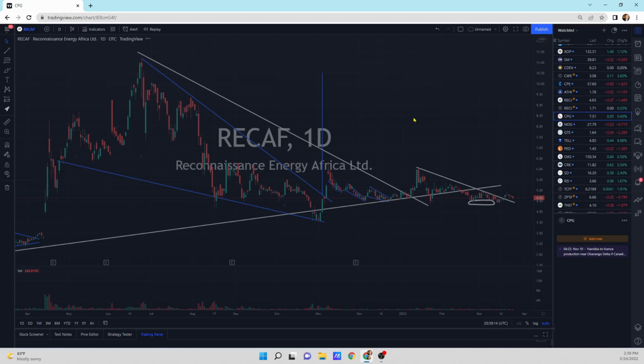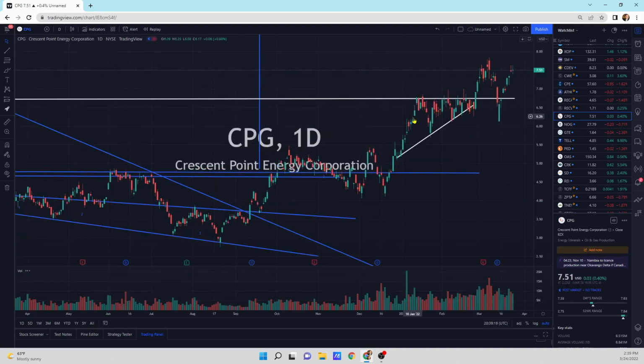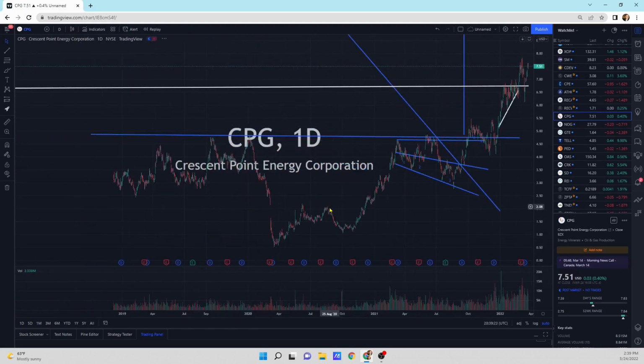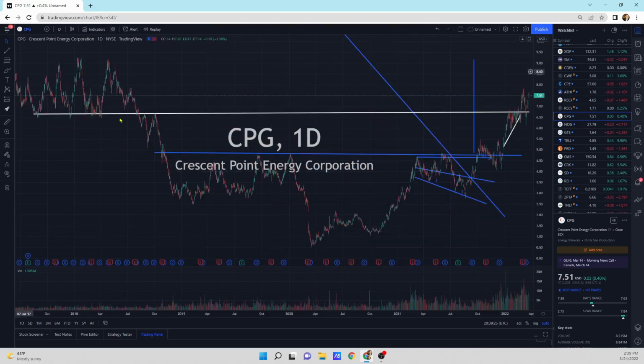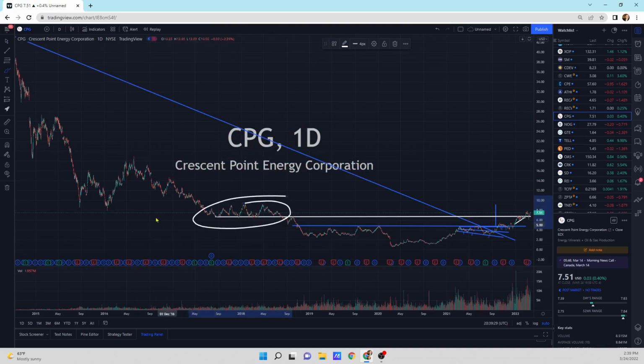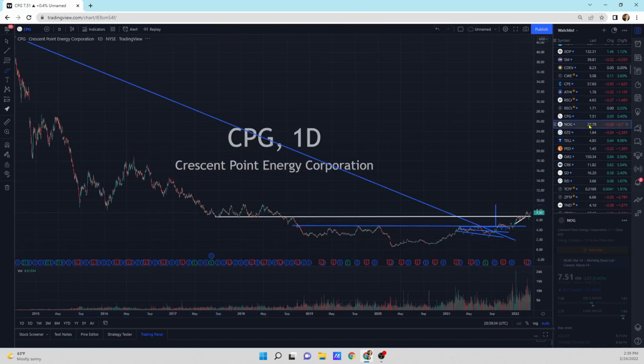Crescent Point Energy, CPG. This is a Canadian oil company. Looking good. It's just coming into some resistance. We had a down day in oil. I don't expect it to be flying. There's our resistance area right through here. That's where we're getting the resistance from. We got to break through all that.